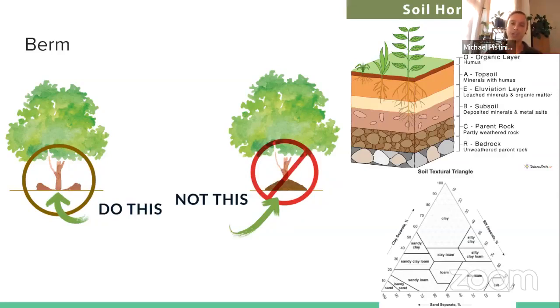So your tree should be planted so the root flare is right at the surface of the soil. Your first woody root is about 1 inch down, and that's where trees like to be. A naturally germinated tree will place itself where it should be. But like I said, all trees in the urban environment are planted by people. So we have to do it correctly.